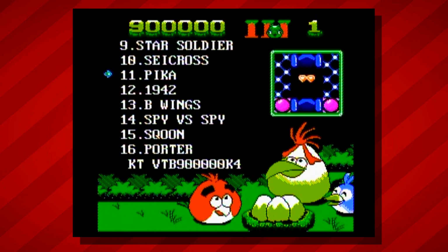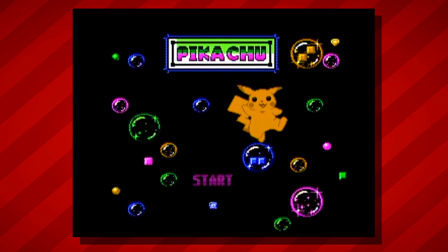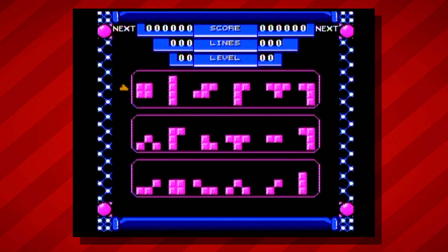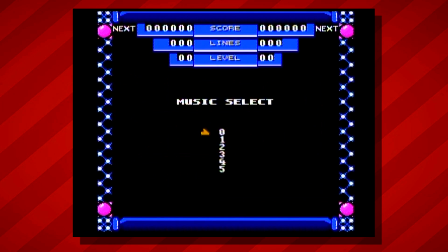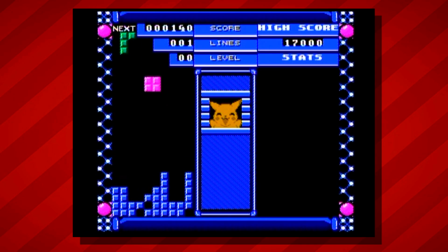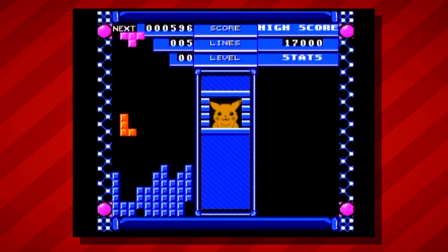Alright, here's one called Pika. Let's see what this is. Okay. From the screenshot, I'm gonna assume this is a puzzle game. Oh, is this just Tetris? It's just Tetris with Pikachu. Okay. Oh, it's so hard to control though. I can't move one block at a time. It only moves like, oh, there we go. Oh, get in there, come on. Oh, there we go.